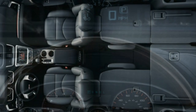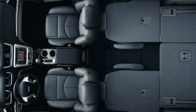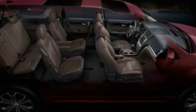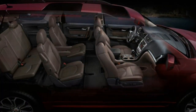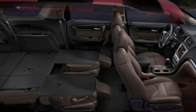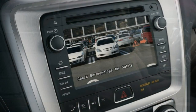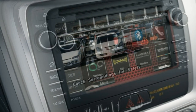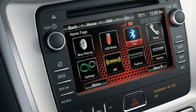Interior design and special features. The Acadia features an attractive interior, with most of the surfaces you're likely to touch or lean an elbow on padded and of a solid quality. Most three-row vehicles have limited rearward visibility, and the Acadia is no exception. As such, the standard rear view camera is a huge help.